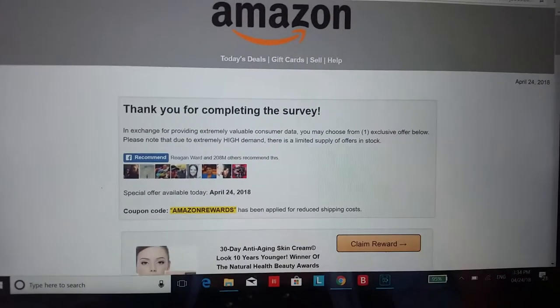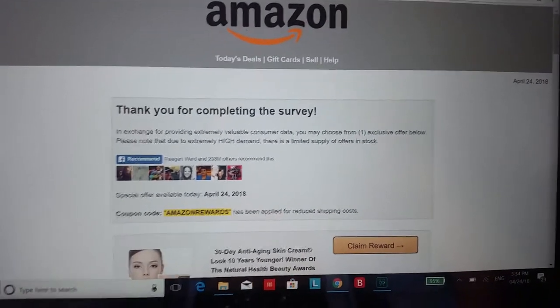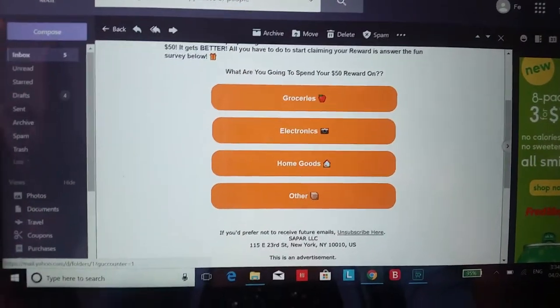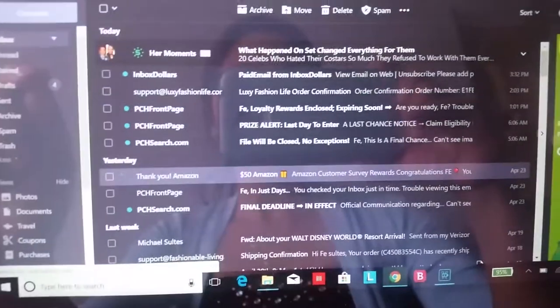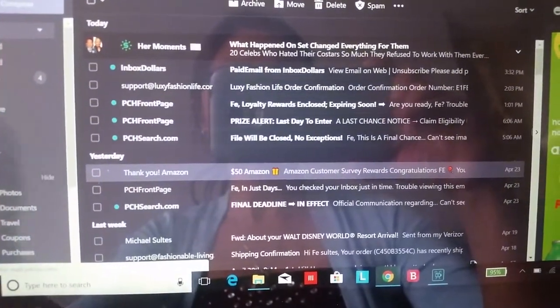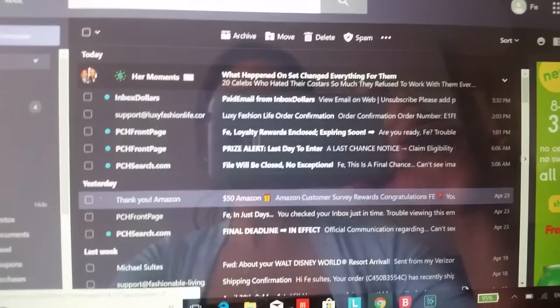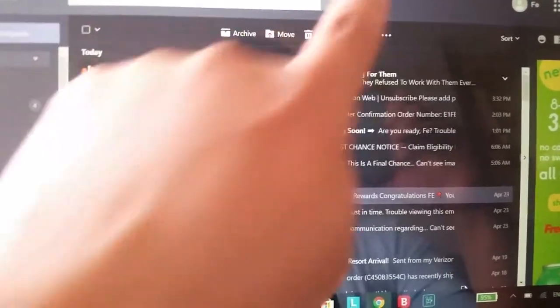So to those asking where I got my Amazon rewards, yeah, this is it. I just got it in my email, and this purse will be my third Amazon reward. So yep, thank you Amazon for my third Amazon reward. I'm looking forward to my new purse.